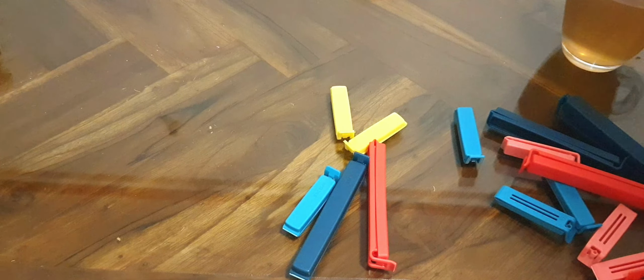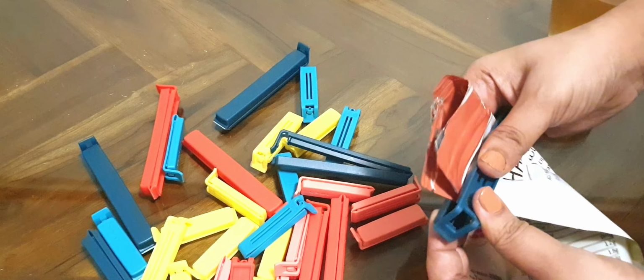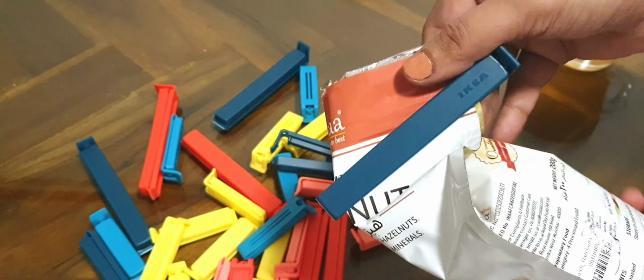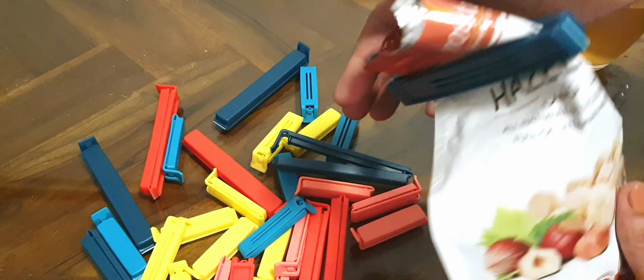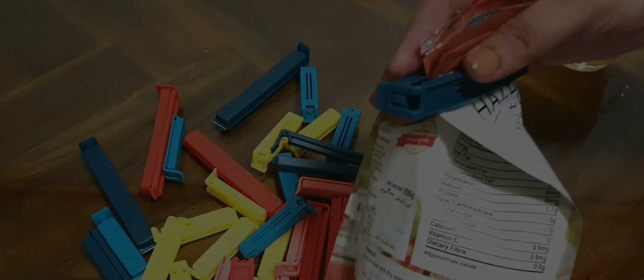They come in 3 different sizes. I already got one from Amazon. I still have them, but I just felt that I need it in every, not just in kitchen, but when I'm traveling, to clip some things like Ziploc bags. At times the zips don't work, so I can still use them instead of just trashing them out, and these clips come really handy.